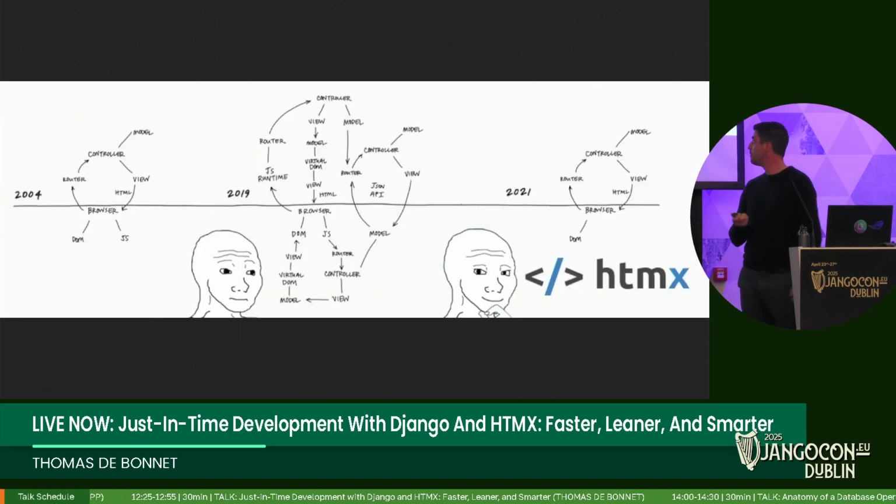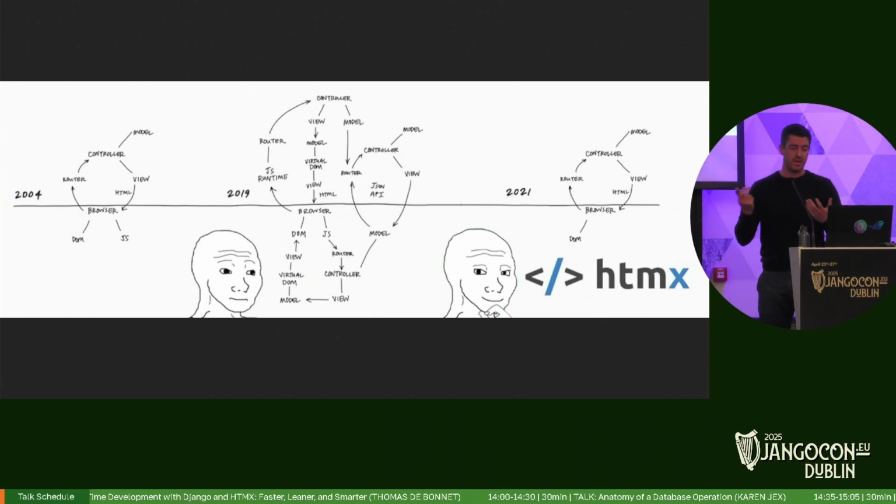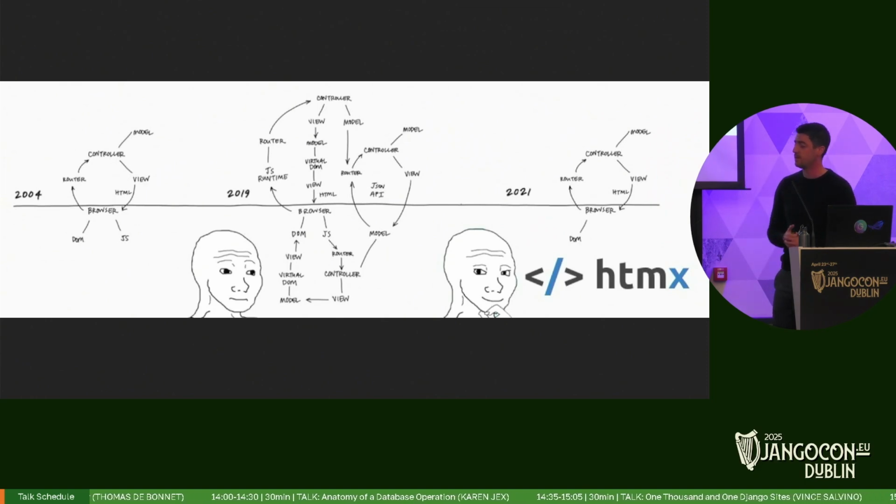There's a funny meme that says kind of what I just explained. It's kind of what I had as well. 2004, it's very simple, let's say. Then 2019, you had this complicated front-end framework mania. I'm not going to say that, but a lot of people were using it. And then HTMX came out, and everything was simple again.